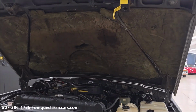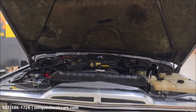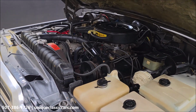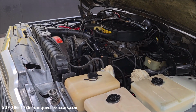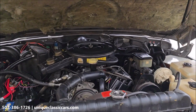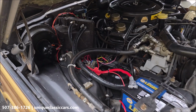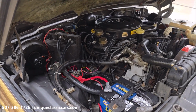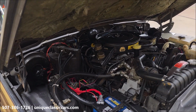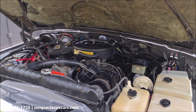Hood popped. Give you a good look at the hood liner there. There it is. 360 V8, smooth runner. Power steering, power brakes, AC blows cold. There is a battery disconnect right here. When it's in storage or in between drives, you want to shut that off. Definitely a smooth runner.